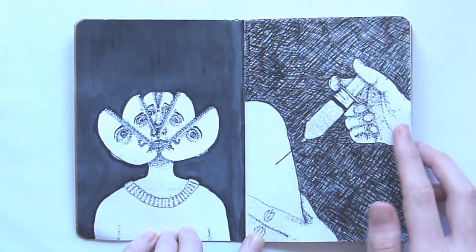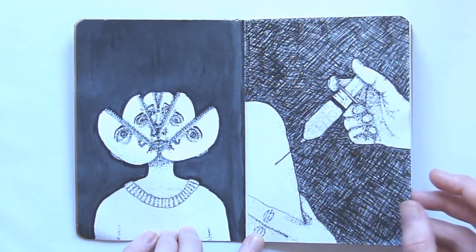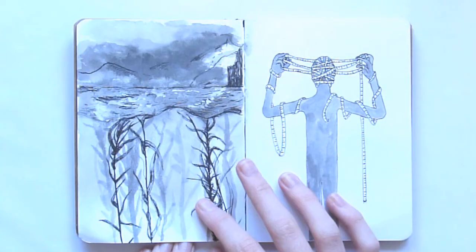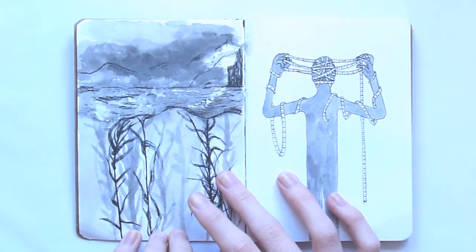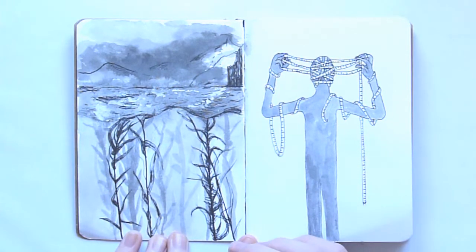You might notice that especially early on in this sketchbook it's a lot more heavy on the concept, but it varies from prompt to prompt. This one here is underwater. I quite like the way that this one turned out actually. This was one where I tried using a tonal ink wash. I knew the background from the page behind was crosshatched, so I wasn't too worried about the prospect of it bleeding through to the other side.